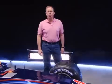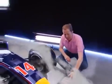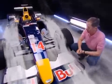Probably the most important element is the front wing. Let's take a closer look. It's made up of a main plane, which hangs from the nose. It's supported by a secondary flap. This slot gap and the angle of the flap determines the level of downforce, and it's adjustable during the Grand Prix using a simple tool. Even a small adjustment up or down makes a big difference to the level of downforce.